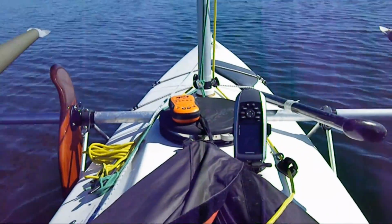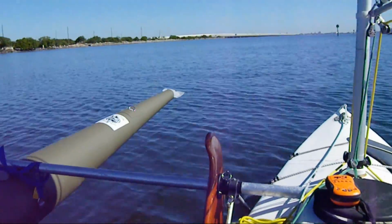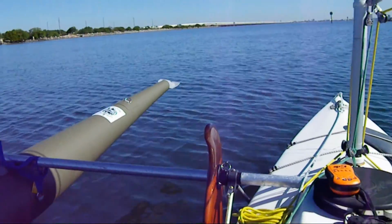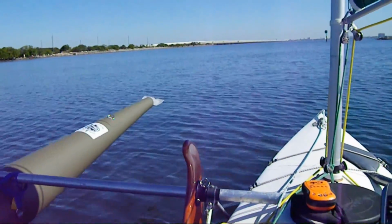But yeah, in this wind, there's hardly anything going on here right now. I'm hoping it'll pick up. The forecast was 5 to 10 today. It's less than 5 now. I'm hoping it'll pick up soon.